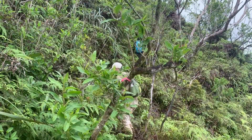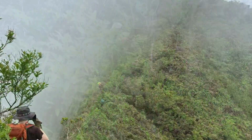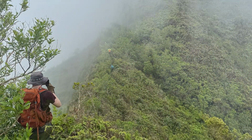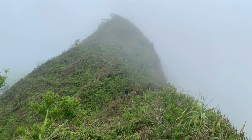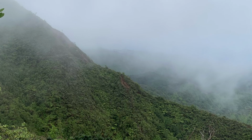The KST soon joined the contour trail once again, becoming much more overgrown. The clouds began rolling in, but we could just make out our destination in the distance, the summit of Mount Olympus and the Wa'ahila Ridge Trail.